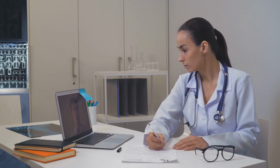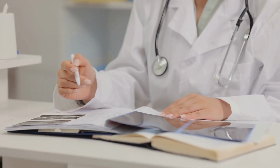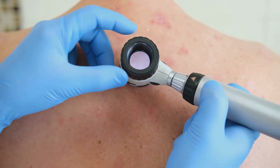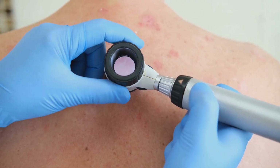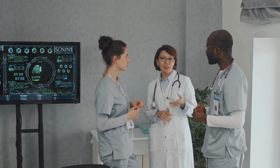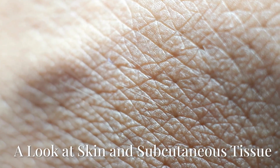Understanding these terms is just the first step. Medical coding involves countless abbreviations, acronyms, and specialized vocabulary. For example, BCC stands for basal cell carcinoma, a type of skin cancer. Mastering this language is essential for accurate coding.